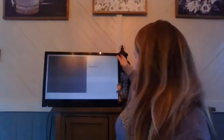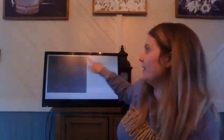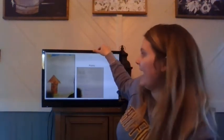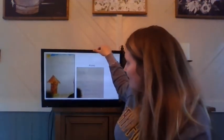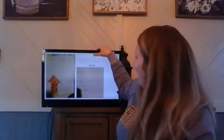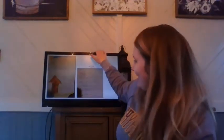First is Madison's rainbow writing. Very nice, Madison. I love how you're using all three colors to make a pattern with your name. Great job. Alana sent me her Think Outside the Box Tuesday, and she said, half of the sheep reminds me of a house. Beautiful work. And then she sent us also her rainbow writing. It looks fantastic. Great job.